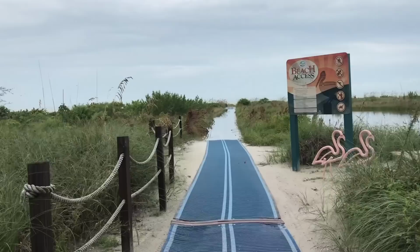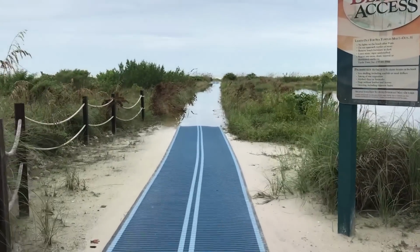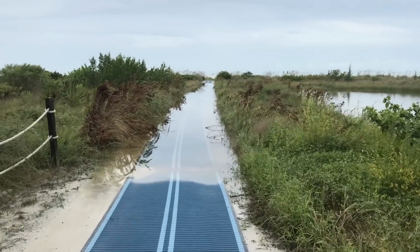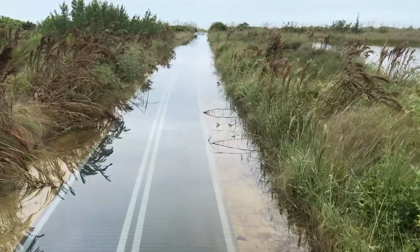I really needed to get out on the beach after Sally decided to dump a whole bunch of rain on Florida, so that's what I did. You'll see normally this pathway is very clear and not flooded, but we've gotten a whole bunch of rain, so I'm going to show you what kind of goodies I found.